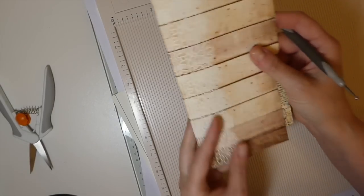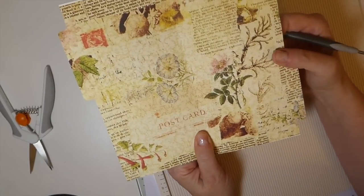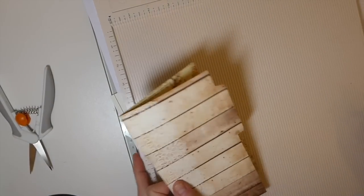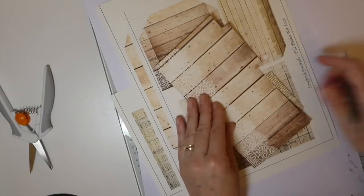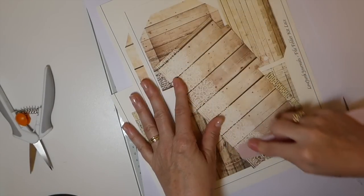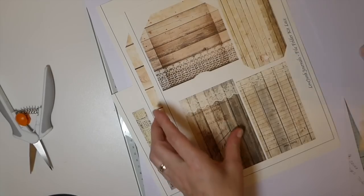When I print mine out, I flip it over and run it back through so that I've got a design on it. You don't have to do that. But I just think it's kind of nice to have something on the background. So that's another little tip, guys, you might want to do, because it really does look very nice. All right, so we've got that.